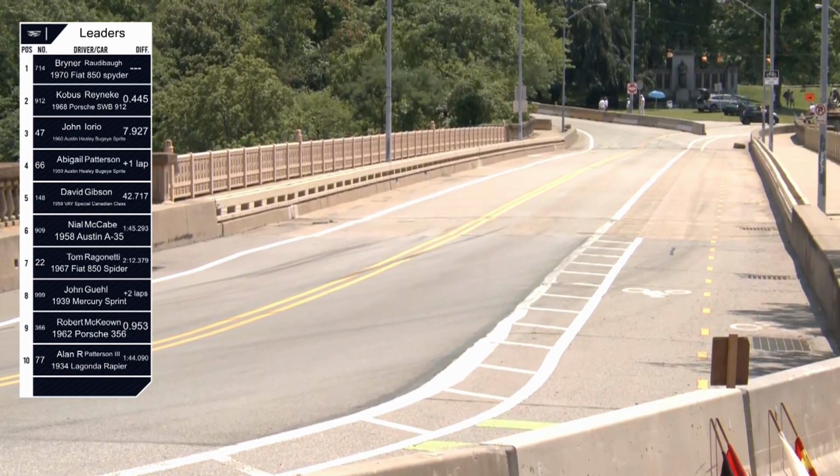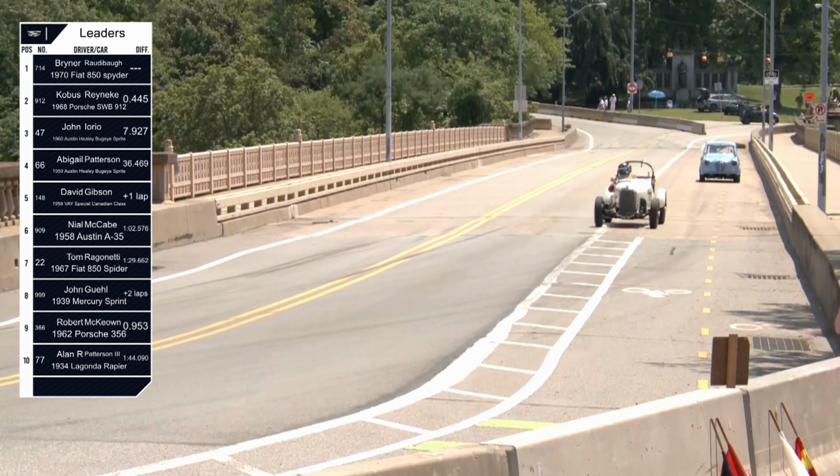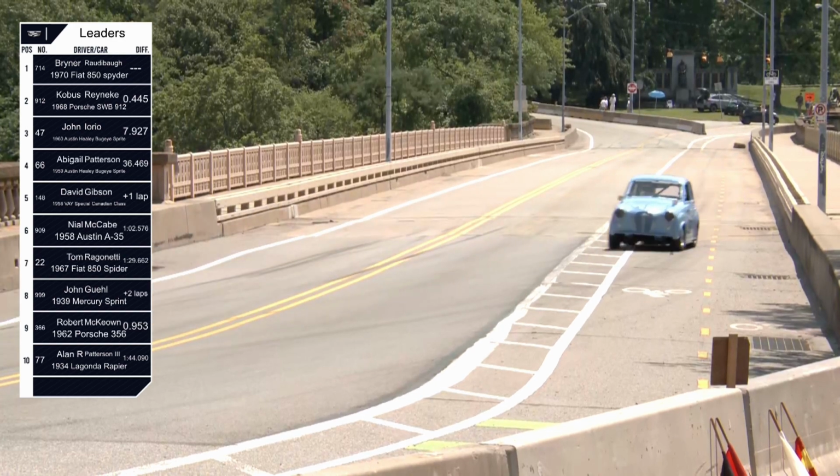And our drone's coming down for a quick landing. We are going to pop out here in just about a minute or so. We're going to go grab an interview. Oh, it's a great interview. We're going to talk to Dave Gibson from Fredericksburg, Virginia, and his VAY special, which we can see on the track. We spoke to him earlier.